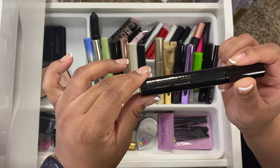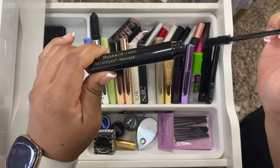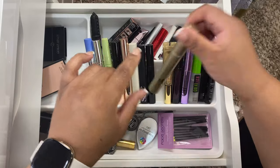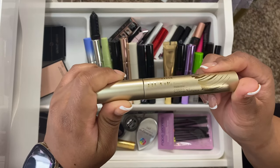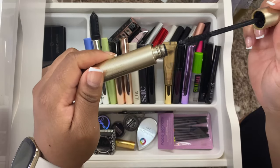Pat McGrath Labs. This is the Fetish Eye mascara. That's her little wand. This one is from Stila. This is the Huge Extreme Lash Volume. Okay. This is what she looks like.